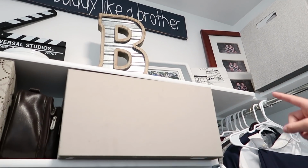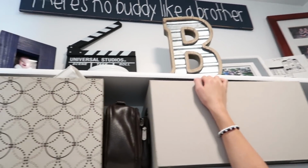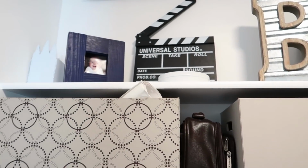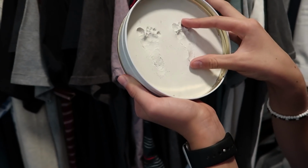Decoration. As you look over here, I have a picture of all of us getting pumpkins. My V for Boston. My acting clipboard. My baby picture, and then my little feet. Our little feet when we were just little.